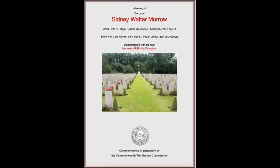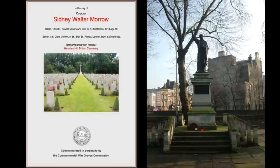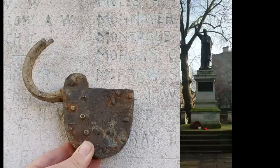I went to visit Limehouse, where in the churchyard there's a big memorial dedicated to all those local people who died and fought in World War I. And Sidney's name is actually on the memorial there. And so it was quite special going back there with this padlock. I mean, this padlock literally did unlock a story of a young lad who went off to fight and died far too soon. So here's remembering Sidney Morrow, the son of George Edward Morrow and Clara Morrow.